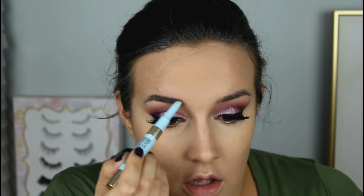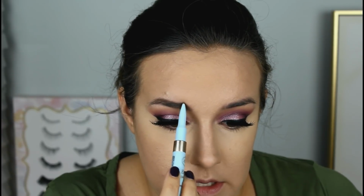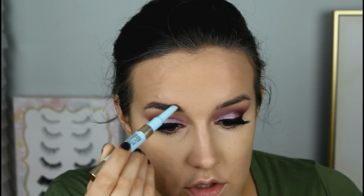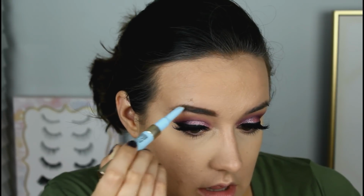I did get the shade Taupe. Oh, and this is from Joah Beauty. I don't know if I said that already, but it's the Brow Down to Me Brow Gel and pencil. A little duo. They had a ton of different stuff. They had a pencil that you could sharpen, an automatic pencil that was more like a brow wiz style, just a brow gel on its own, and then this little duo, which is a slanted pencil, which I prefer, and a gel on the other side of it.